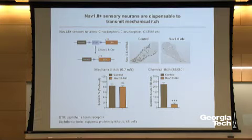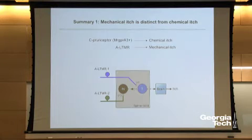And then we test the itching behavior. We inject an itch compound to trigger histamine-induced itch. We can almost abolish this chemical itch. However, mechanical itch still stays intact. That suggests those Nav1.8 sensory neurons are dispensable to transmit mechanical itch. It should be some other type of mechanosensitive fiber that transmits mechanical itch.